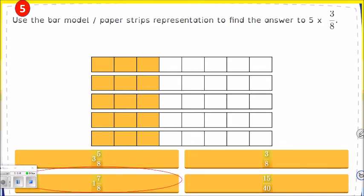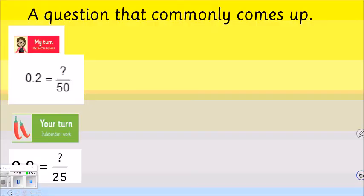Okay, if you managed to get all 5 questions right, fantastic. If you didn't, don't worry. This now gives you the opportunity to log on to MathShed and have a practice of these sorts of games.